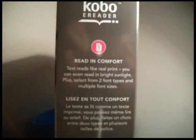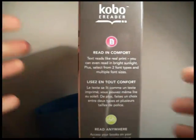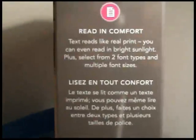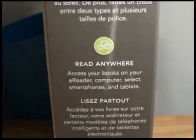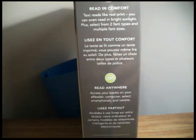Reading in comfort, like real print. This thing uses e-ink, which most of the e-readers use. I know I'm getting to the e-ink more. Read anywhere, again only if you have the 3G version, and the power cable and whatnot. So let's just open this, guys.